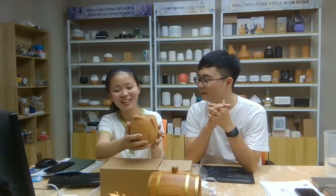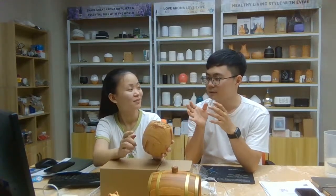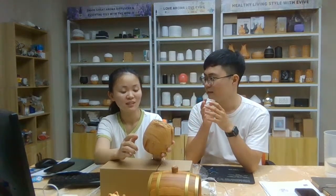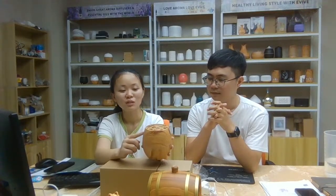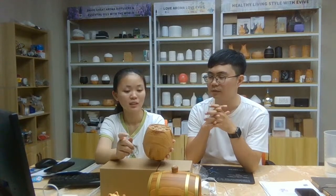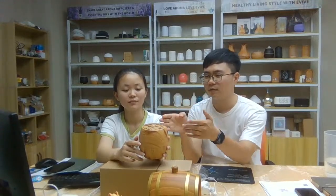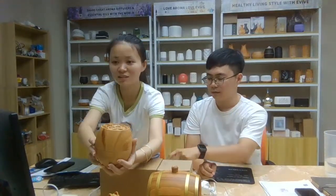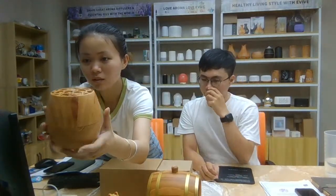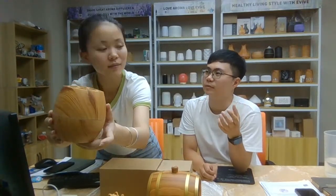And we can see the cover and the base are both ABS material. They are not real wood, but they have a wood grain finish. The wood grain finish uses water transfer technology to transfer the wood grain onto the ABS material. The craftsmanship is great. Most customers will choose this one because it has a more marketable price than a real wood aroma diffuser.